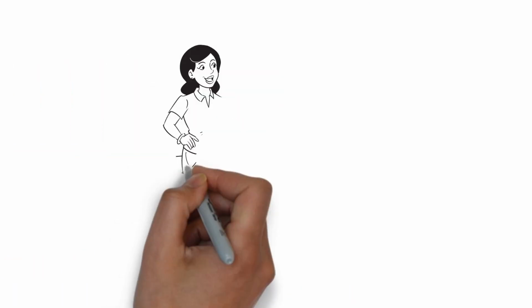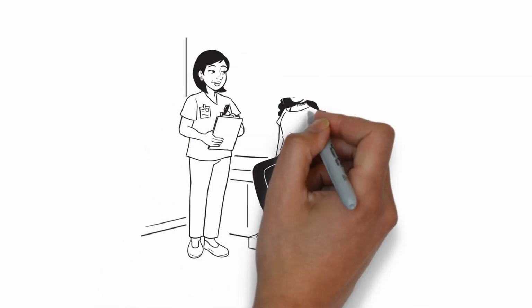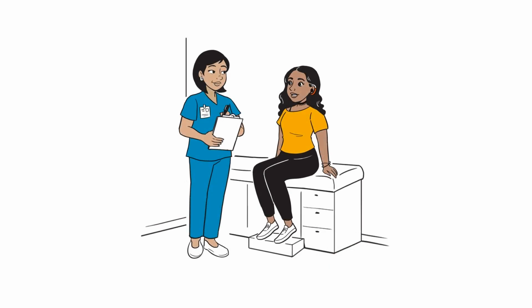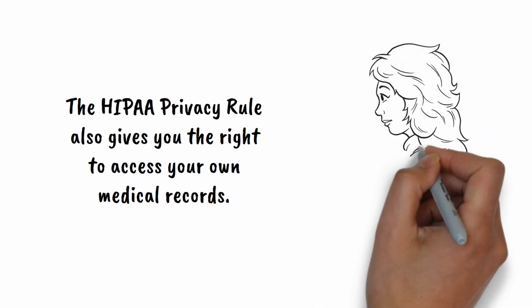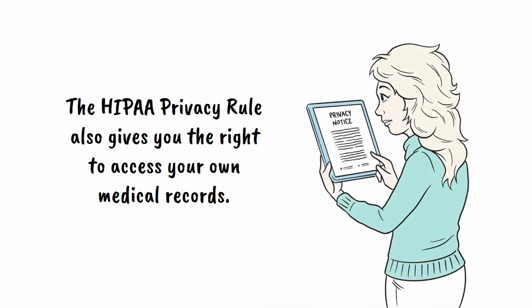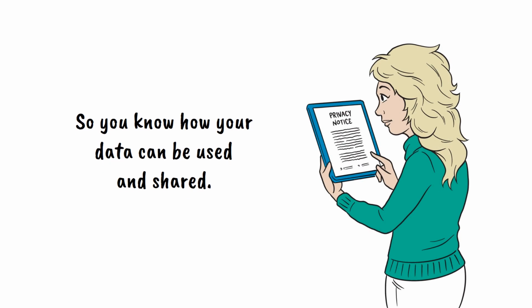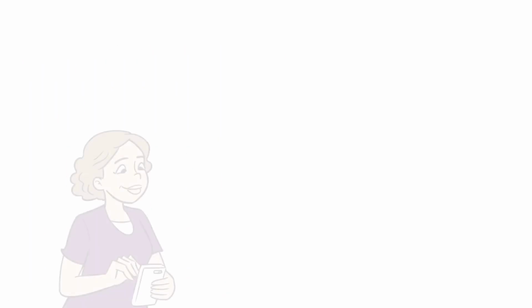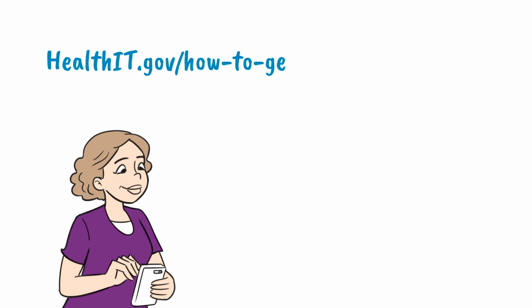Parents and guardians should ask at the hospital or doctor's office about paperwork needed to access their child's health records. In some cases, starting in the child's teenage years, the rules for parental access may change. The HIPAA Privacy Rule also gives you the right to access your own medical records. That's why you receive a Notice of Privacy Practices whenever you go to the doctor, so you know how your data can be used and shared. To learn more about your rights and how to get access to your data, visit the healthit.gov website.